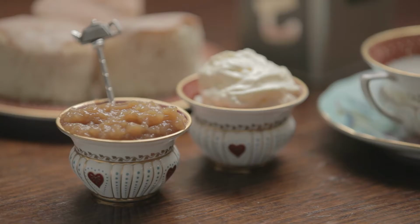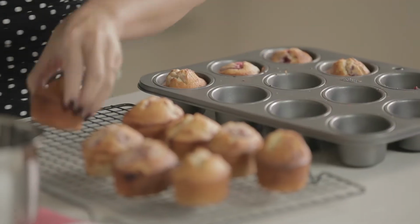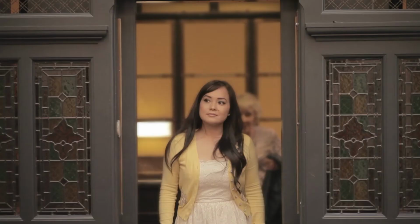Hi, my name's Lorraine Elliott, blogger, author and critic of all things food. And I'm on a mission. Following a nationwide challenge to find Australia's most inventive high tea menus, Dilmah Tea have challenged me to host a high tea of my own. The only problem is, I've never hosted one before. You're cordially invited to join me as I discover the secrets to the perfect high tea.